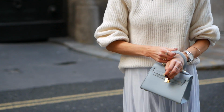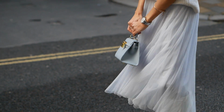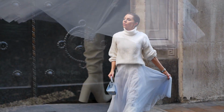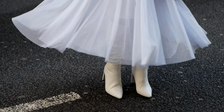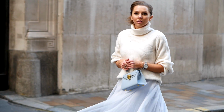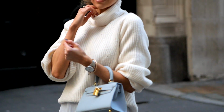I got this beautiful tulle dress. It's so beautiful, lots of material, and this ice blue I thought would be gorgeous for this time of year. I thought there were multiple ways that you could wear this for evening attire, but you could also wear it with a white snuggly knit over the top for a more laid-back approach or a dinner date or something like that. These boots are from Public Desire and they're crisp white, which is such a beautiful contrast to the ice blue, a perfect wintry look.